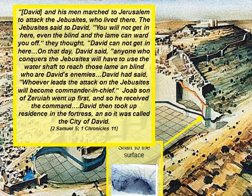And so that's really the story of how David first conquered the city, using that shaft to go up to the Temple Mount, well, what became the Temple Mount eventually when his son Solomon built it.